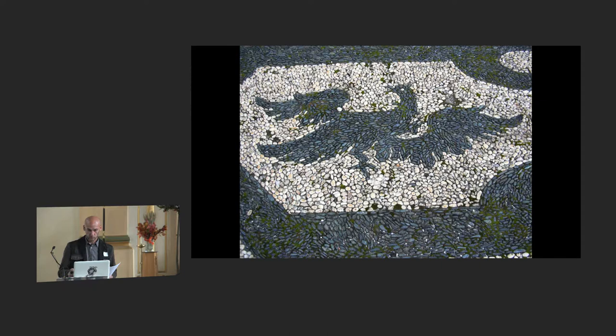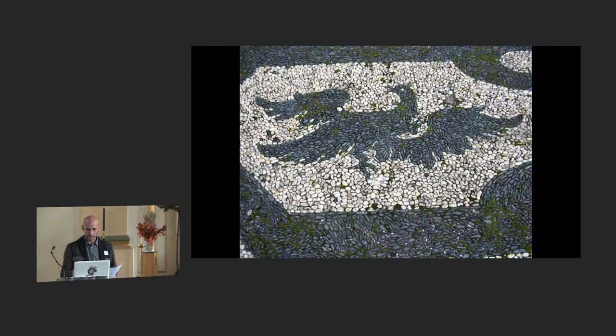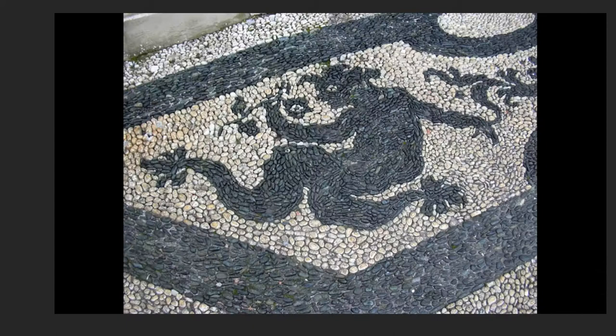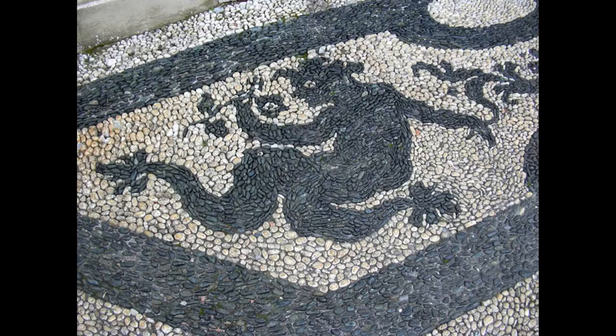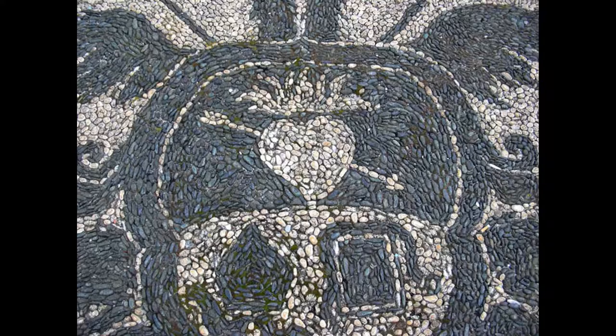Well, this is a churchyard. We can see the date and the animals inside. This is the oak, a putto, I don't know the name in English. These are details. This is another one.